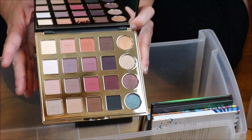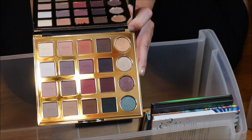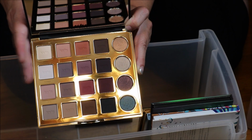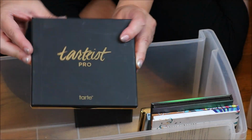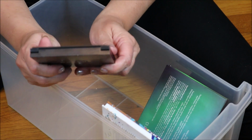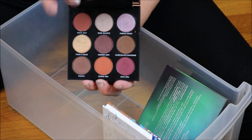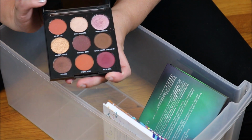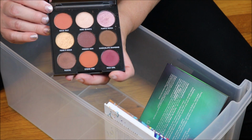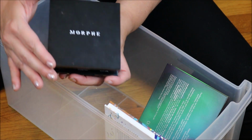There's nothing bad about them, but I have other eyeshadows that I gravitate towards more versus the Tarte eyeshadow, so I'm definitely going to be moving this on to someone that I know is going to absolutely love it. Next up is this little Morphe palette. This is the Morphe 9C palette, and here's what that one looks like on the inside. Again, gorgeous palette. I do love these 9-pan palettes, but I don't use this one a lot. Again, I'm going to be passing this one along.